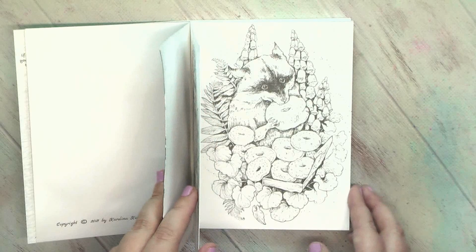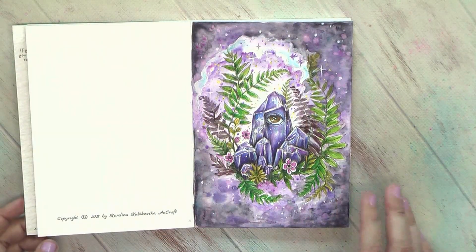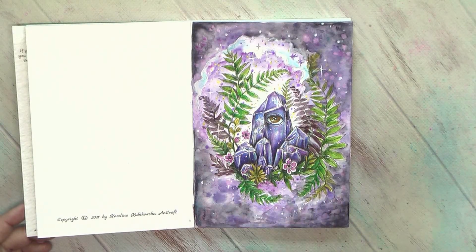I also did magical violet with this slightly crazy amethyst with eye. But I think that the craziness of her pictures, that they are a little bit weird, it's also quite refreshing. If we have crazy pictures, then we can select crazy colors.